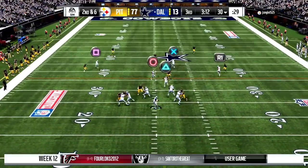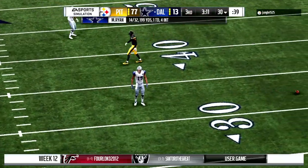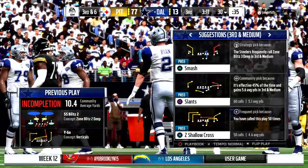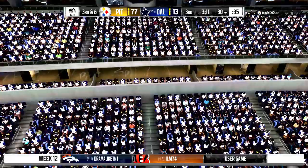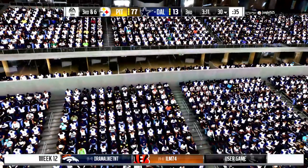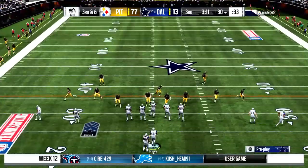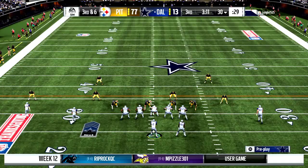On 2nd down, Ryan. And he'll be hit as he releases it, and that'll fall incomplete. Maybe a little frustration starting to creep in. The offensive line hasn't done a great job of protecting him in this game, and there he was, hit again as he threw it. Yeah, another time on his backside, probably starting to get a little frustrated. Got to keep his composure. Can't let the defense know that they're getting to him.